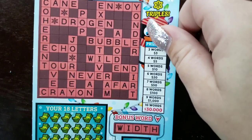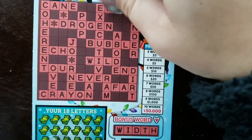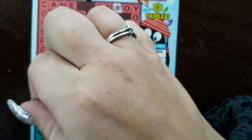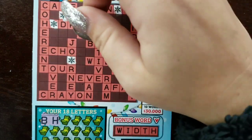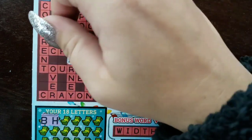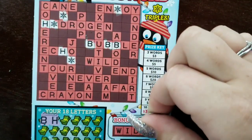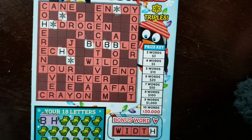How exciting. I can get almost the whole ticket in here. All right, we're starting out with ticket number 64. Get these little snowflakes off. All right. First two letters, B and H. Got a couple B's here in bubble, H in echo, coherent. We have an H in our bonus word. All right, I think that's it.